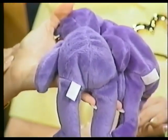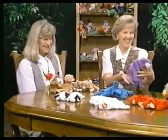Looks like a bad car seat. Yeah, it does, that's right. There's some other ones.